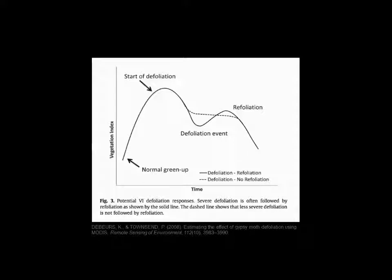So where does the gypsy moth come in? This is a nice schematic actually for a different sensor, but the general idea is the same. We just talked about phenology, so couldn't have been more perfect lead-in. This is kind of the expected phenology of defoliated versus non-defoliated forest. So if we're thinking in terms of, we call them vegetation indices, spectral properties that are sensitive to how much green stuff we have, vegetation.